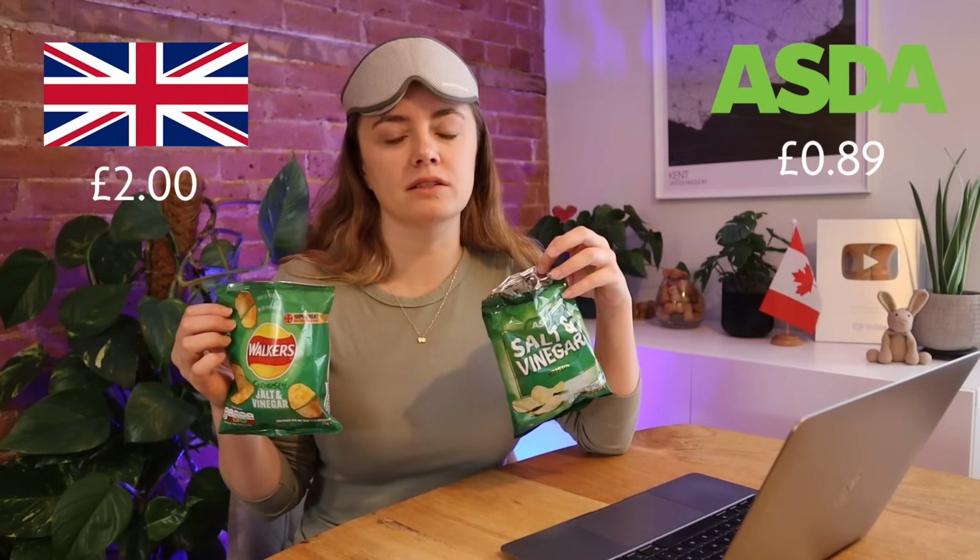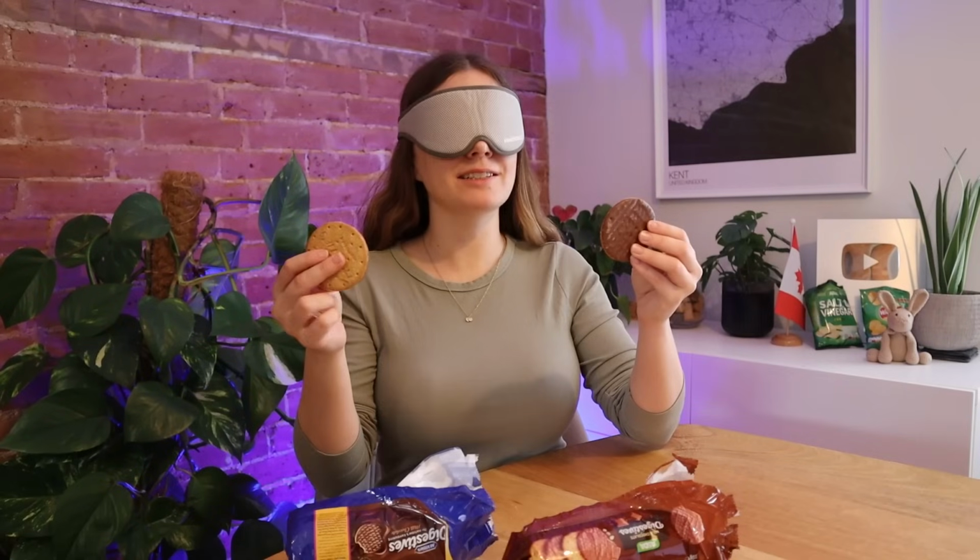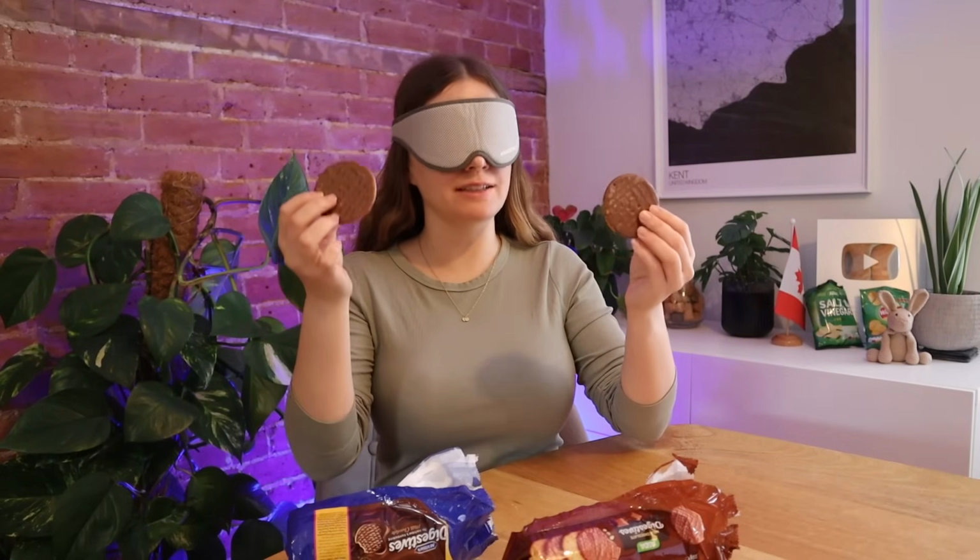So there is actually a difference if you buy this. Often you want to throw it in your lunch or your kid's lunch. There is an actual difference. And doing it blind, I actually preferred the ASDA, which was not really how I expected this video to go. But here we are. Next up, we have milk chocolate digestives.